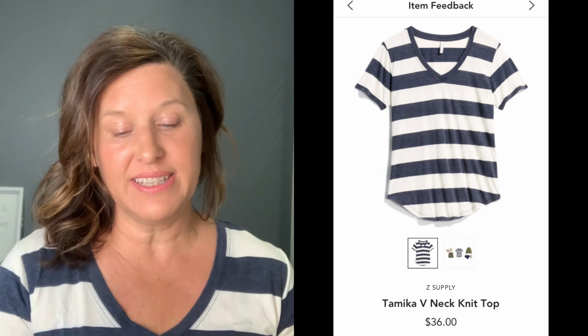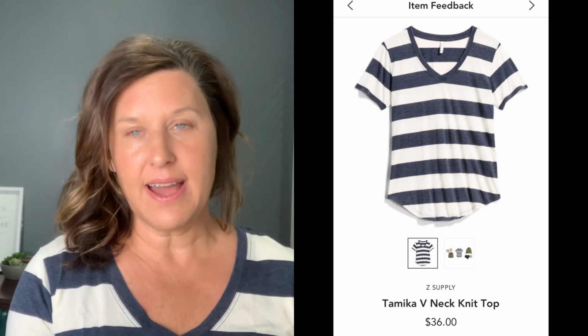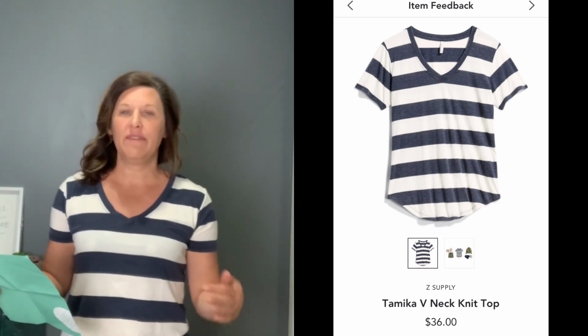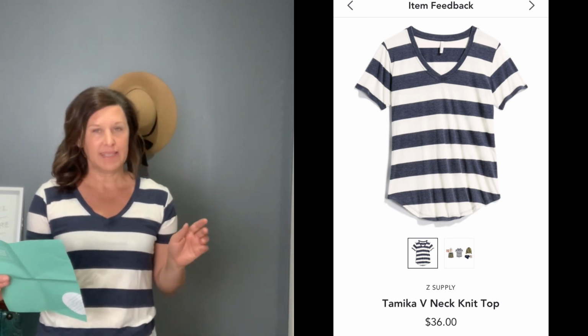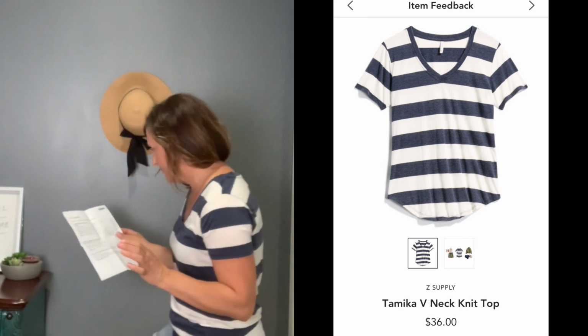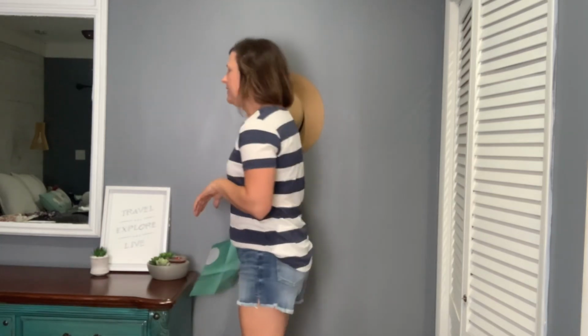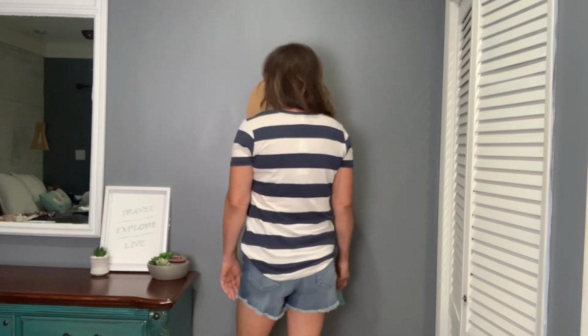Okay guys, I am back with the Z Supply Tamica V-neck knit top in blue. It is $36 retail, and I'll also put that in the video. I have it on with the same Pistola high waist denim shorts. So I will show you that outfit here. It is a basic tee. It's super comfy, V-neck. Seems like a good quality top. So it's not super thin, and I think it's a nice top for summer. So you guys let me know what you think. And I think I have one more outfit.